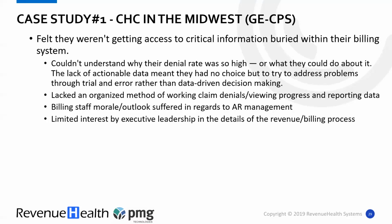They also, maybe more importantly, lacked an organized method for working denials. They printed a denial report and they started at the top and they never made it to the bottom of the report. So if the really, really old, really, really expensive denial was at the bottom of the report, they lost that revenue. And their billing staff morale suffered. They just thought they were spinning their wheels. The AR was growing. The CFO was not happy. The board was not happy.